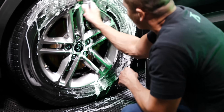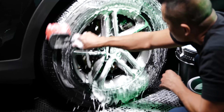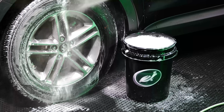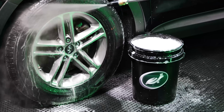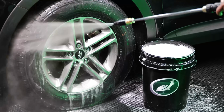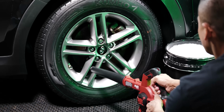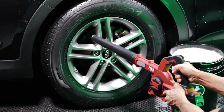Graphene had a tendency to help eliminate static charges and also provided some dust repellency to the surface. So your car not only stayed cleaner longer, but it also didn't attract the dust and dirt that common tire dressings would normally do.